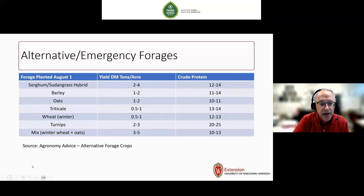Those are the kind of things that we're limited to as we get later and later in the growing season, but there's still some options out there if you need some emergency forage.